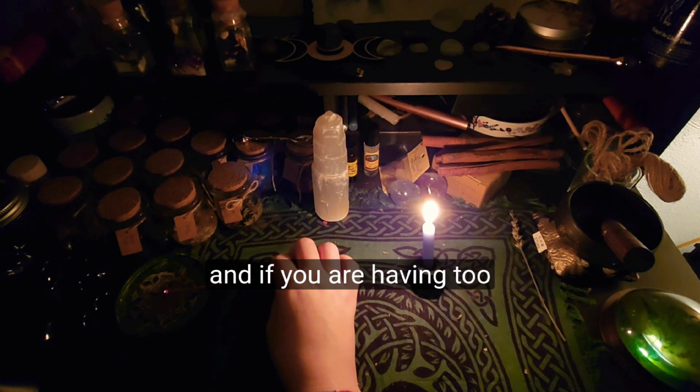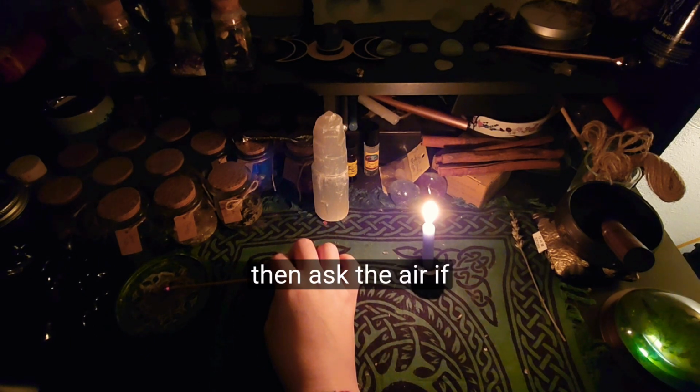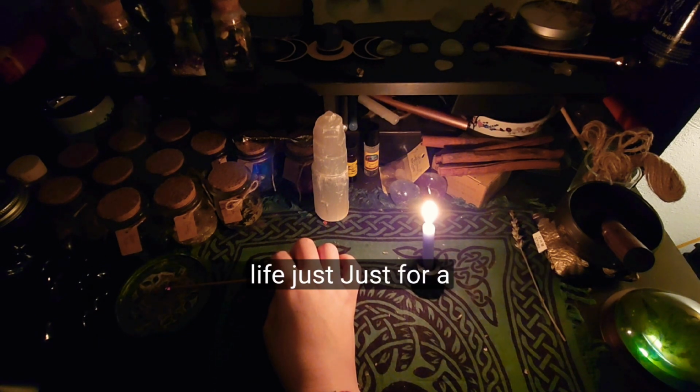And if you are having too much of a cloudy day, or just need a little pick-me-up, lift your eyes to the sky and ask the air if it would be willing to blow some of the clouds out of your life, just for a moment.